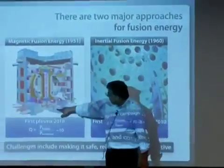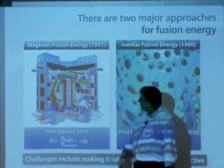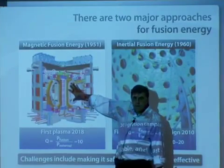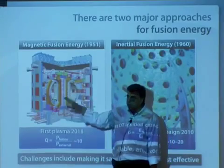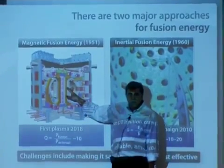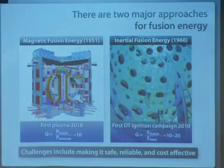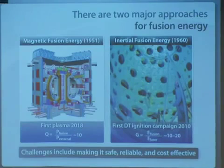Okay, there are two major approaches for fusion. One is magnetic fusion. That was invented in the 50s by the Russians. And this is the ITER facility. And I just have to show this guy so we get the scale. This is the normal size European, right? Right there. So that is the target chamber for MFE. It's a very low density machine. High temperature, low density, right? It takes a long time. The Wilson criterion, which is to measure this, is measured in very long periods of time, seconds, minutes.